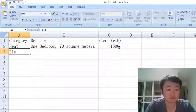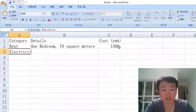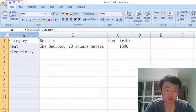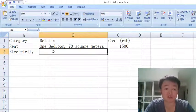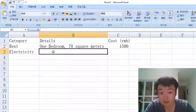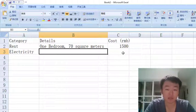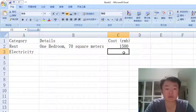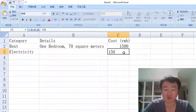My electricity. Electricity is going to range throughout the year because when it gets hot, we're going to want to turn on the air conditioning. When it's cold, we're going to turn on the heat. So all that should average out. For the winter months, sometimes I get just over 200. For the summer months as well, 200, 300. But in general, it's just 100 to 150 on most months. So I'm going to average 150.